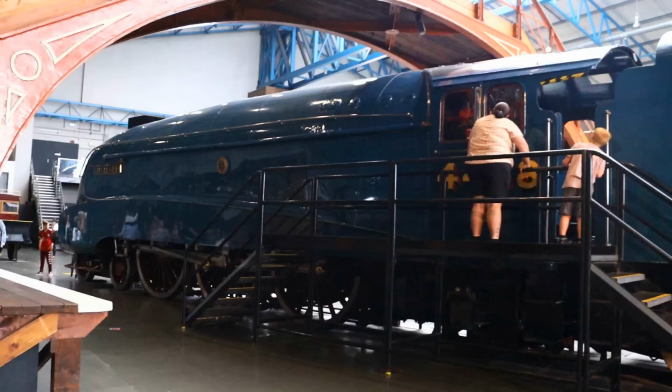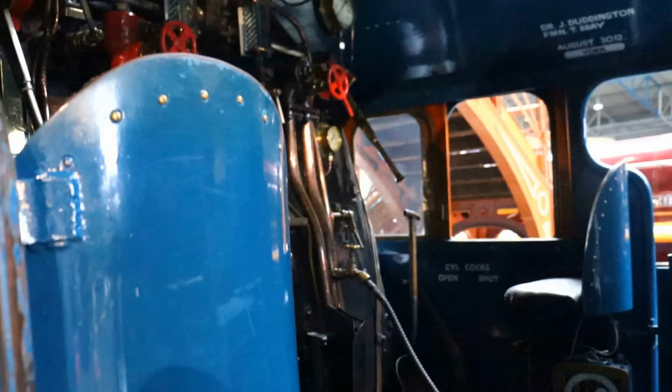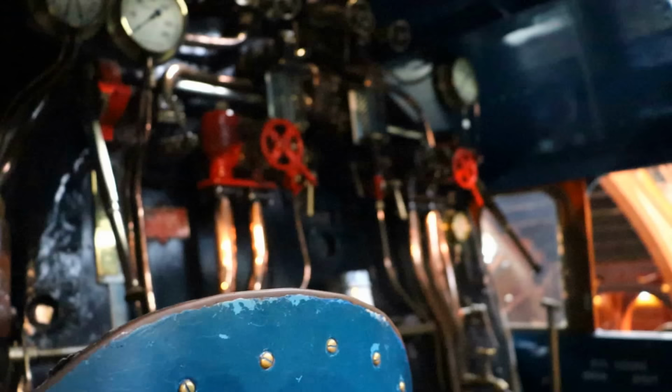It's the speed boy and the fast coach. This is my last cab. This is where the magic happens. 126 from this seat.